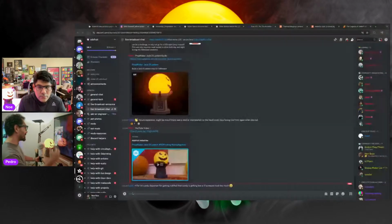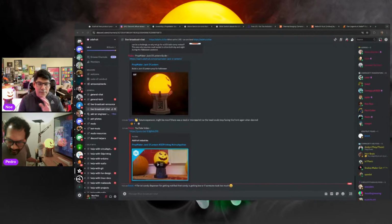Good comment from Taib saying future expansion would be cool to have a micro switch so the head would stop. So when it's facing you, you could stop it. Yeah. It was really hard with a servo to get precise positioning because it's a continuous servo. I think with an encoder motor, it would be easier, or a stepper motor or something. But yeah, maybe an end switch would be interesting.